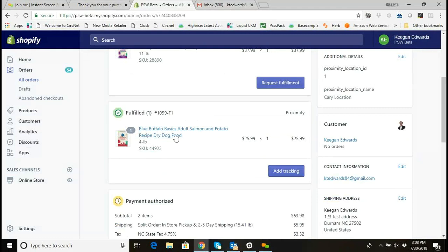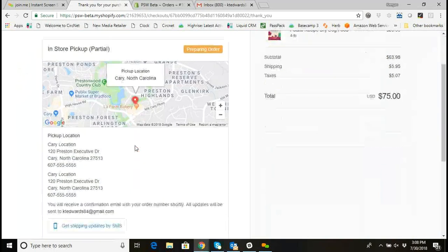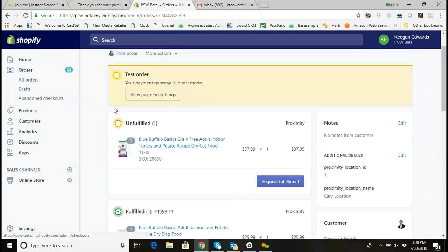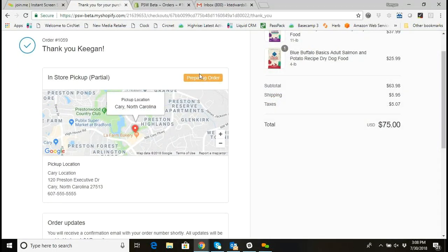There's two ways that we want them to be notified. We want them to be notified by email, which is processing. And we also want them to be able to see on this page that the order has gone from being prepared to being ready for pickup. So depending on when you're watching this video, this could either be a manual process or this will happen automatically. Right now it's manual, but this should happen automatically soon for customers using Proximity. But in the meantime, let's show you where it is.